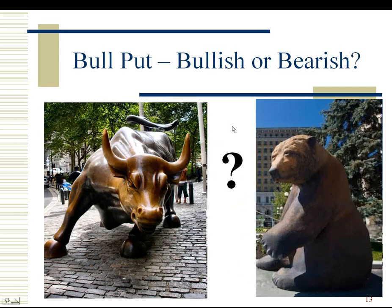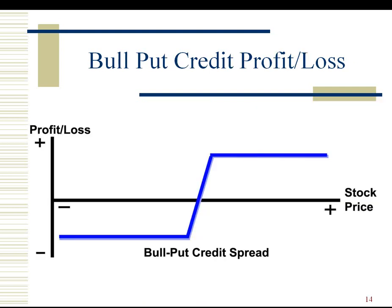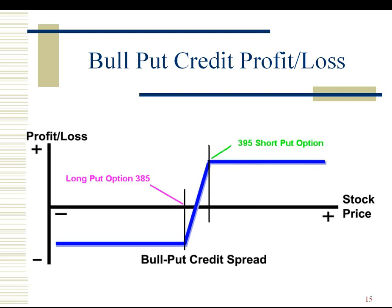Now the bull put, is that a bullish strategy or a bearish strategy? Give me a little hint. The name says bull put, so it is a bullish strategy, and the bull put performs best when the market is neutral or increasing in price. Then we'll show an example of a bull put.